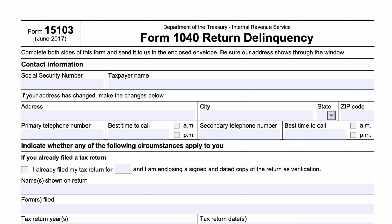In this video, we'll be going over IRS Form 15103, Form 1040 Return Delinquency. This is the tax form that you might receive if you've received a CP59 notice indicating that the Internal Revenue Service has not received your tax return yet.